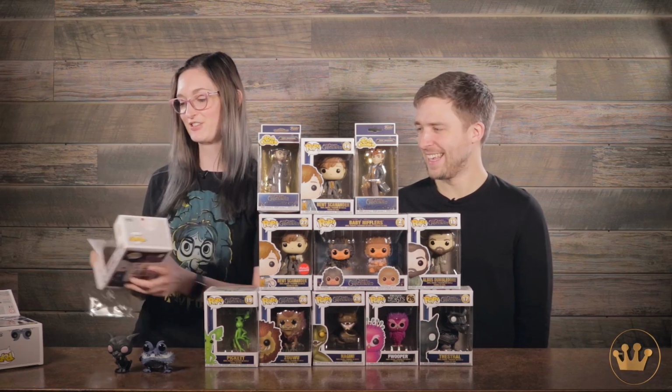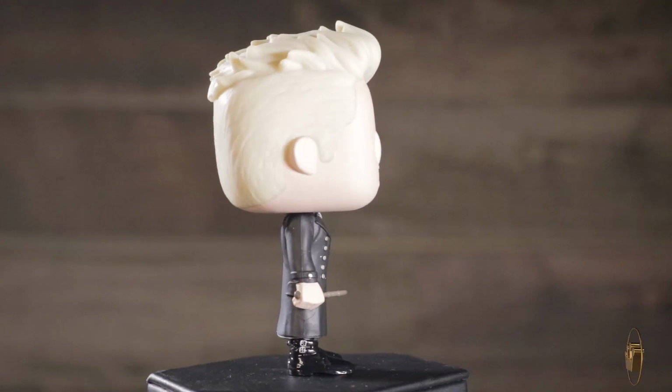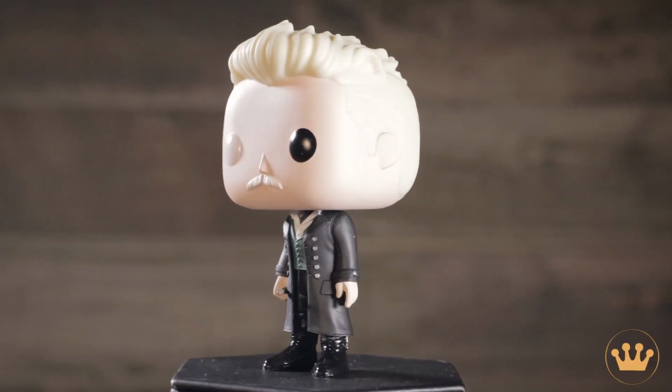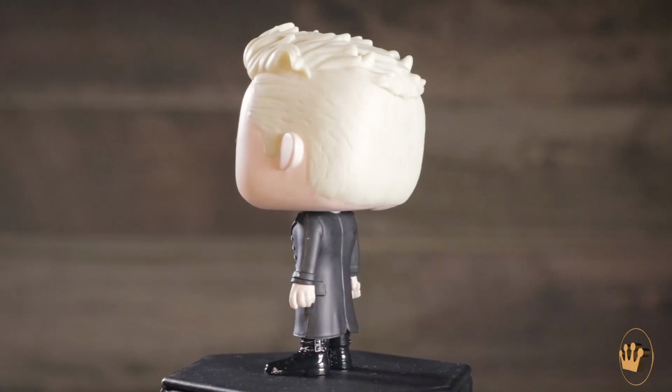I have Grindelwald himself. Look at that eye. Dead eye. Here's Grindelwald himself. I don't like Grindelwald. Yeah, you're not supposed to though, right? His shoes are so shiny, that means he's evil. Yeah, that's typically how you can tell. Right, I'll put him by the chupacabra.